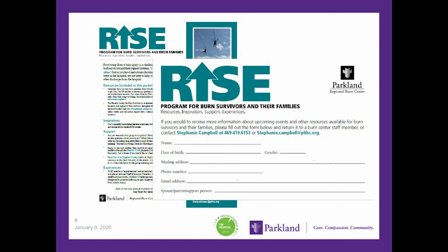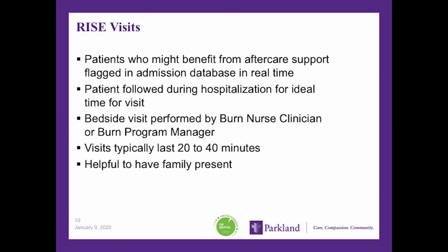So we created these documents, and then we started thinking about what other resources we would want to provide in a more formal way. We identified the burn model system fact sheets. We have Phoenix Society brochures, our burn survivor support group brochure, and any upcoming event flyers. We collected these and said, okay, this is the packet of resources we want patients to go home with. We started calling those our RISE packets. Then we needed to figure out how to get the packets to the patient and explain the resources to them, so we created the concept of RISE visits.